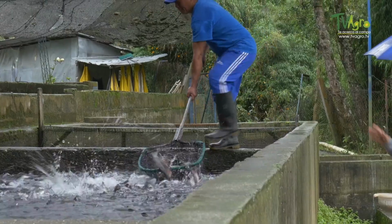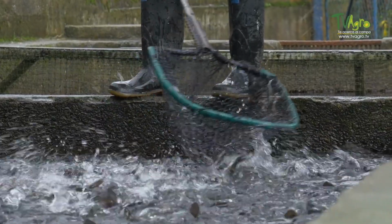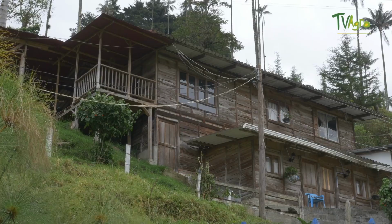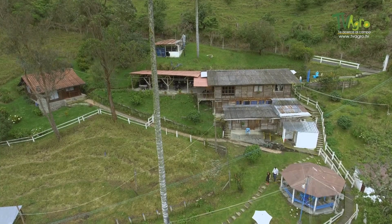And we also have a part of tourism. People come and enter the trout farm. They can fish trout to take away. They are in direct contact with fish of all sizes. We also have a lodge, a hostel where foreign tourists come and stay. They are very well equipped. We also have a small cabin and 2 rooms for people to come and enjoy this wonder.